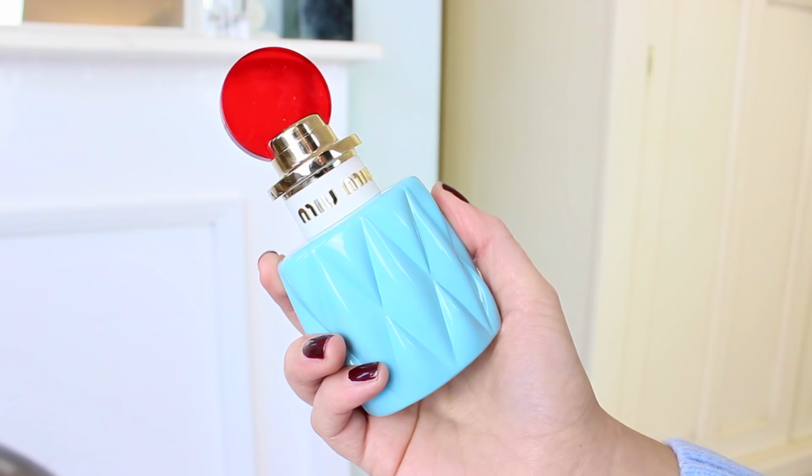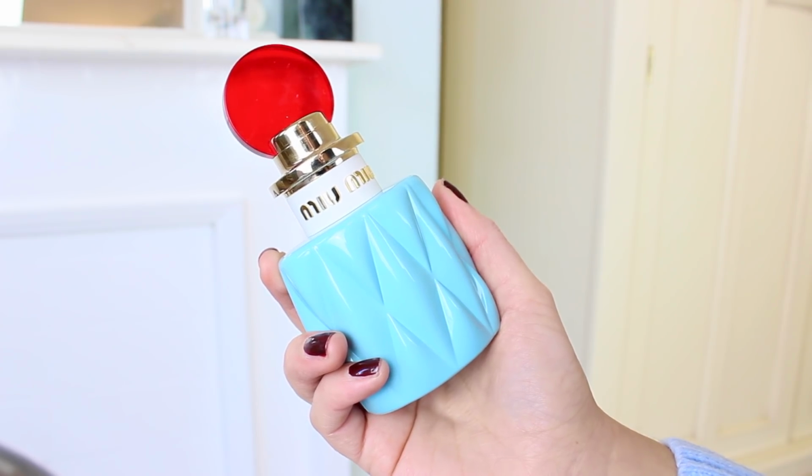The other perfume that I have to show you is a daytime perfume as well, and it was launched this year. It is Miu Miu's signature fragrance. This smells amazing. It's so sort of green, floral, fresh scented, and I really love the bottle as well. It's so 60s and so cute. This is definitely a daytime scent for me. I wouldn't wear this at night because it is quite light, but oh, it is so beautiful. If you haven't sniffed this already, go and give it a try.